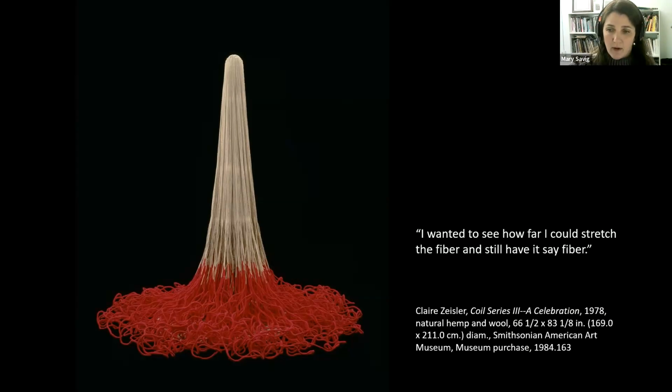So the first gallery, when you walk into the Renwick, will be a bit of an introduction to fiber. I think we're beginning rather than ending with an exclamation point, a celebration of fiber, if you will, to upend art world hierarchies. So when you walk in, you'll see this work by Claire Zeisler. It's very tall, it's 83 inches tall, and it's just spectacular in person. The red is so vibrant.